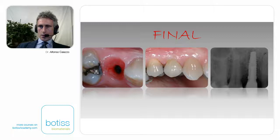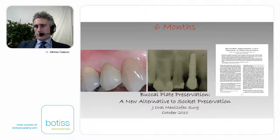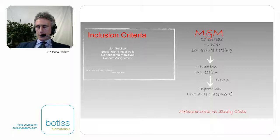We published this in 2010 in the Journal of Oral and Maxillofacial Surgery with Dr. Bugnami. But hey, this is not much because I'm presenting a new alternative, a case presentation. I can't stand in front of an audience on a podium and say, hey, this works. I have to be more scientific. So we designed the study with 20 sockets, all with four walls intact. One of the important criteria to select a case for buccal plate preservation is that the socket has to have all four walls intact.